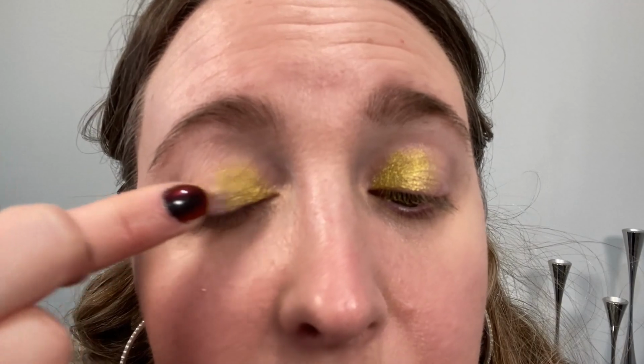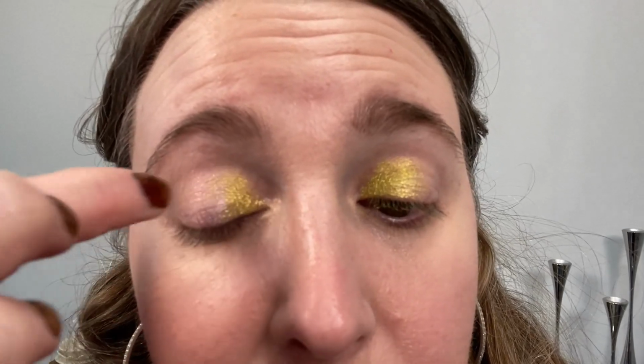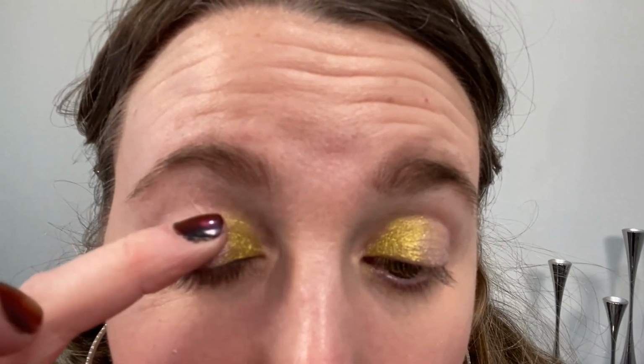So I'm just gonna stop there for now, but I might add more later. Next, we're gonna go in with the light pink, and I'm gonna put that right next to it. And we're just gonna kind of feather that in a little bit. We're not gonna put much of this on right now because I'm gonna use it as a topper. And then we're going into the fuchsia shade. And I'm gonna start at the outer corner and work my way in with this.